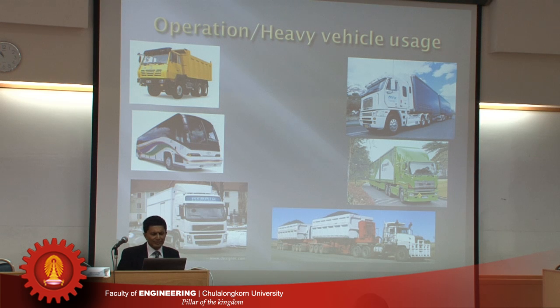I think I put a little bit of photographs here. So a few things here, this side. I think probably in Thailand, you have this kind of vehicles. Buses are there, trucks are there. But in Australia, huge vehicles are running on roads. This is called a B double. But it's quite standardized.